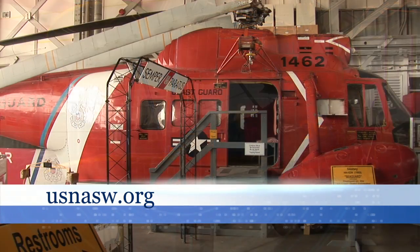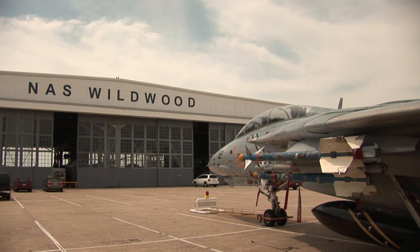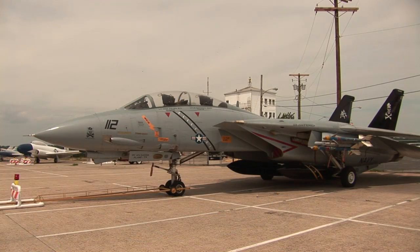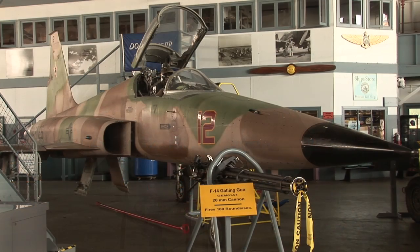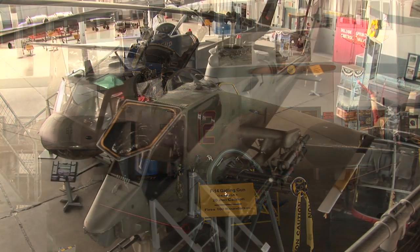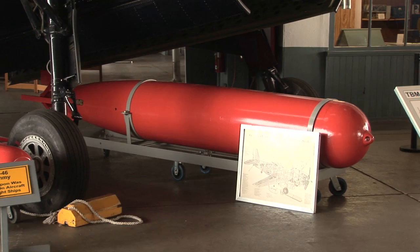Everywhere you look here is a fascinating piece of American history. The day we visited, there was an F-14 in the parking lot. Are you kidding me? I asked Bruce where they get all this stuff. Some of the aircraft here are owned by the museum. Some are on loan from the Navy or the Marines or the Army. We have Vietnam here. We have 2 Huey helicopters, which again, people can actually get into.